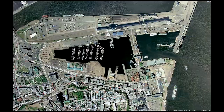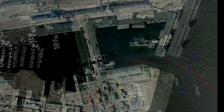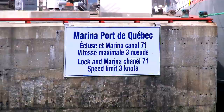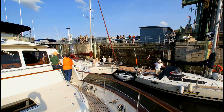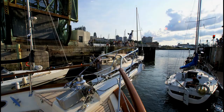The entrance to the old port of Quebec lies downstream of this point, just before a prominent line of massive grain silos. The current sweeping past a narrow entrance meant it had to be entered with resolve, and because of the tidal range, it was still necessary to pass through a lock to reach the inner basin. We waited in the outer basin along with 8 other yachts. It did not seem possible that there would be room, but they packed us all in.